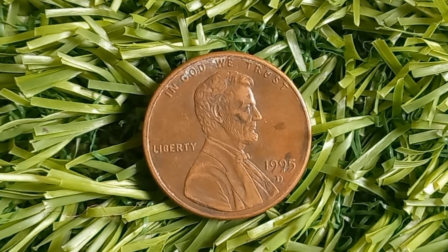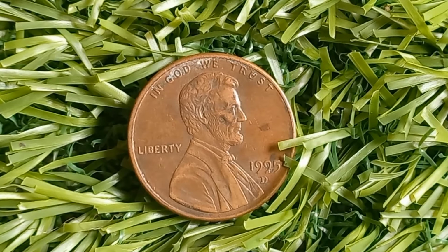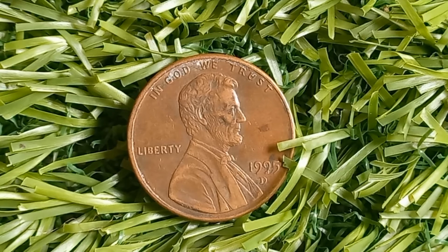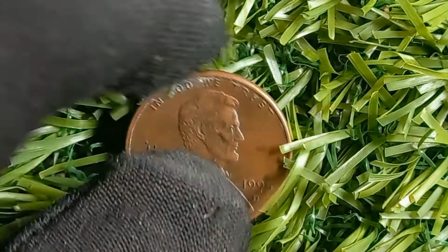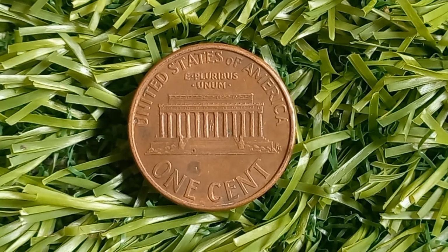in pristine condition. If you're new to coin collecting, you might be wondering what the D Mint mark means. The D stands for the Denver Mint, one of the facilities in the United States responsible for producing coins for circulation. While the 1995 penny was minted in both Philadelphia and Denver, the Denver pennies are often sought after by collectors due to specific features that can be found in certain coins from this batch.